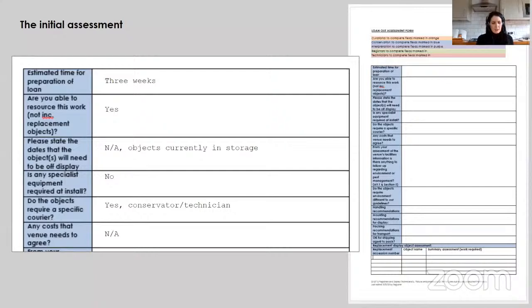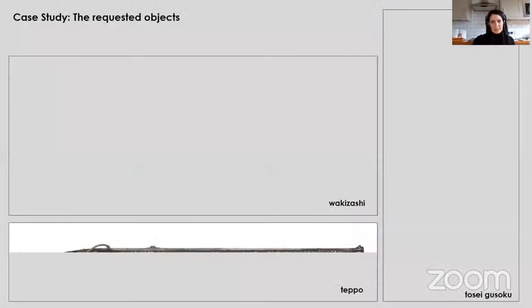If Becky, our preventive conservator, isn't completely happy with the responses in this questionnaire, she can request several months' worth of environmental data before making a final recommendation. So, to allow you to better understand the loans process, I'm now going to introduce you to the case study.